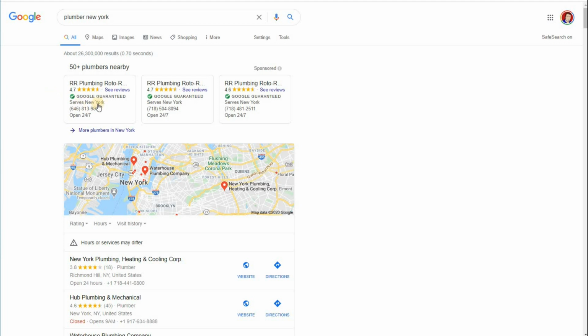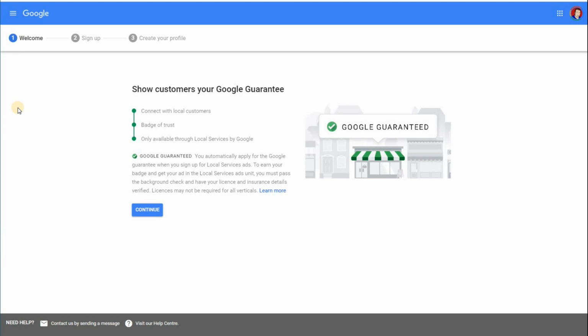Now, these Google Guaranteeds come as a little add-on, because if you run Google Ads, which again they're trying to promote through Google My Business, you get this tick, this authenticity of your business. So on this section here, Google are now saying this week that they want you to decide whether or not you qualify for being a Google Guaranteed business. So what it does, it gives you this badge, it connects you with customers, it gives you a badge of trust, as they say. But basically they check your business out, they make sure that you're authentic.